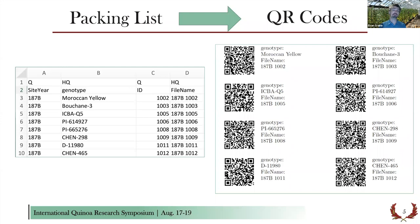The pipeline always starts with taking a packing list from a seed lot, which includes specific information about what the samples are, and converting this into QR codes. And these QR codes are what we use to track the samples through the entire pipeline. And what I'm showing here is what we can embed in the QR code. Anything here with a Q is embedded in this QR code. All that information is maintained in this image here.